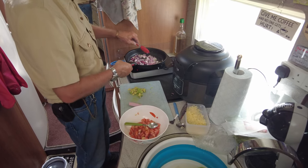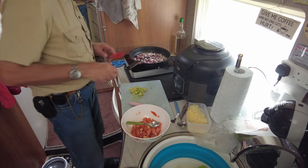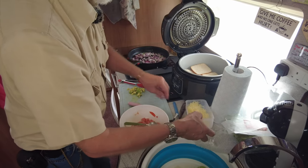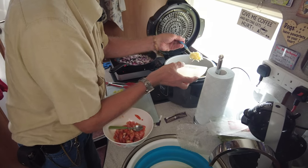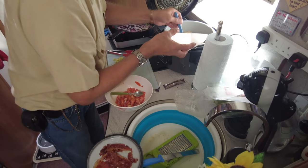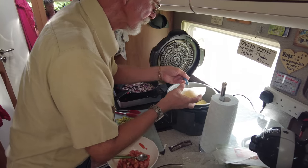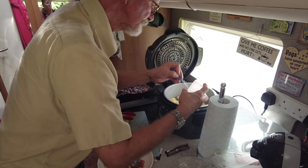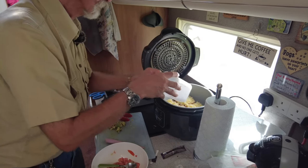And these are supposed to be caramelised, so just let them brown off for a minute or so, and while they're doing that, we'll lift this and spoon the cheese and garlic onto the ciabatta. Next step is going to be to crisp these up and melt the cheese. So that's going to be onto.